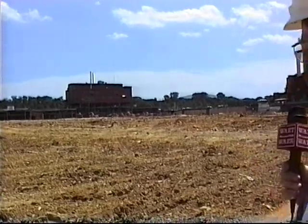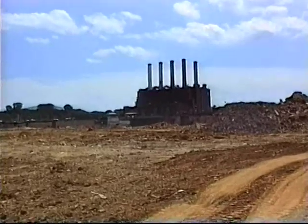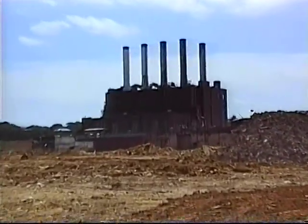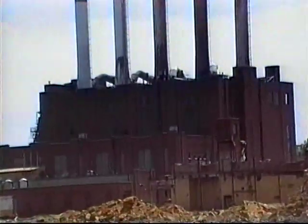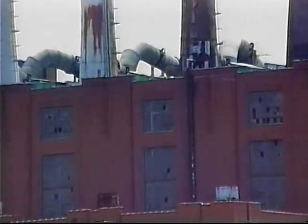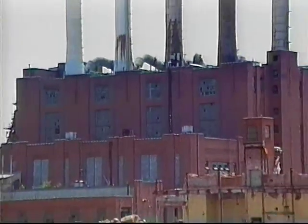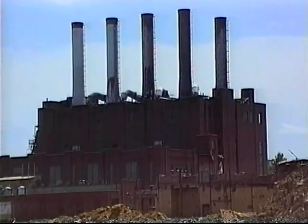Off to the right of that facility, you see the major power plant. That power plant supplied the electricity and the power and the steam and the air and the pressure and everything else for the various facilities here on site during operation. We do not plan on taking that particular power plant down.